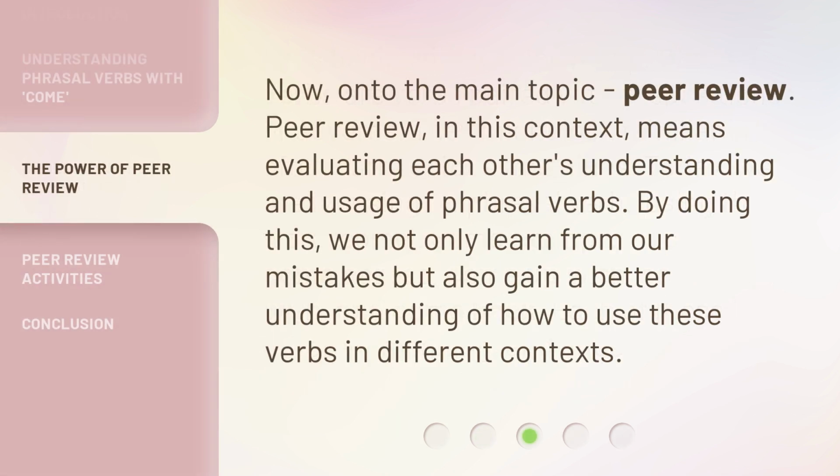Now, onto the main topic, peer review. Peer review, in this context, means evaluating each other's understanding and usage of phrasal verbs. By doing this, we not only learn from our mistakes but also gain a better understanding of how to use these verbs in different contexts.